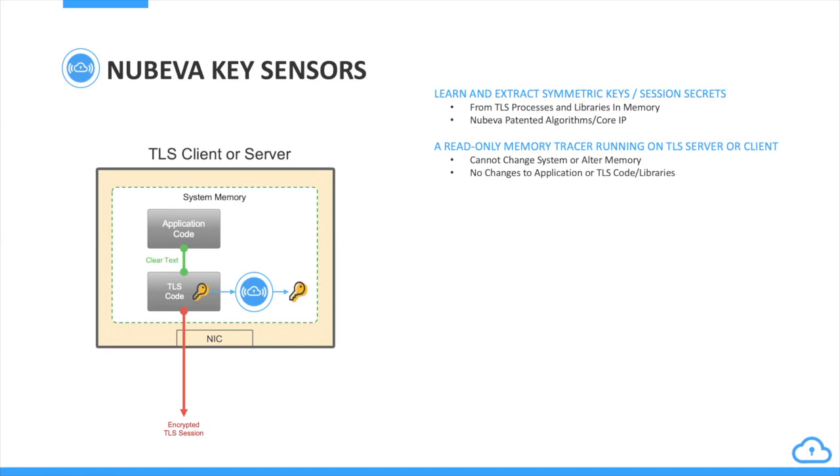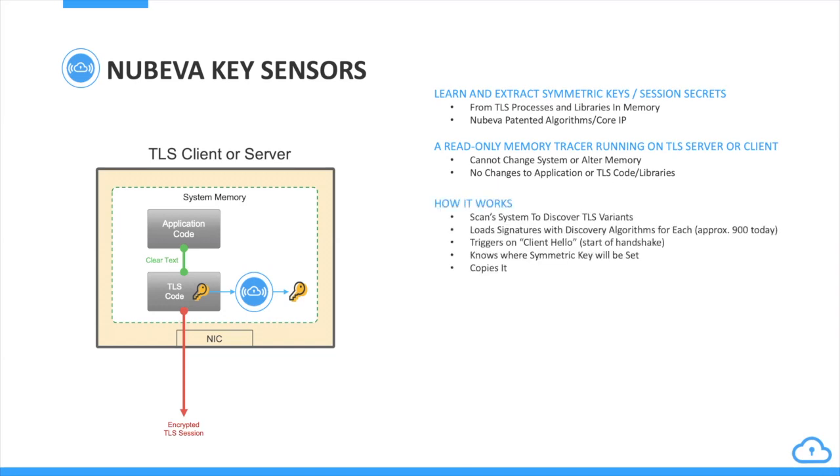So this is a read-only memory tracer that's running on the client or the server, and it does not alter memory. It's literally just a read-only memory trace. It doesn't change the applications. You literally place it on, it's a silent read. And how it works is this. This is what I was trying to get to.